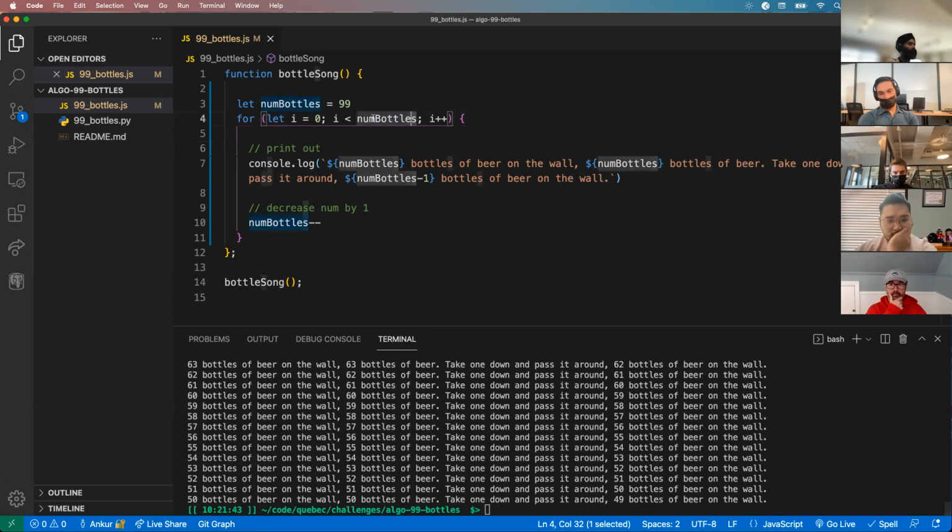I think that's because our num bottles is changing, and that's our limit here. So I think we're not getting to the very end. We're getting like halfway because we're decreasing num bottles and I is going upward. So yeah, we might have to rethink this. Let's refactor a little bit.